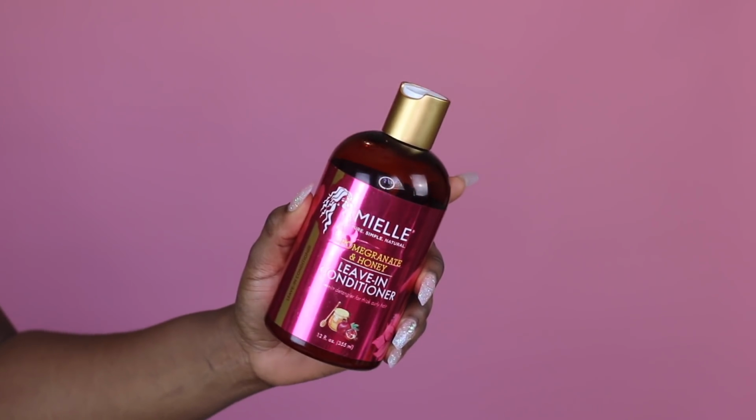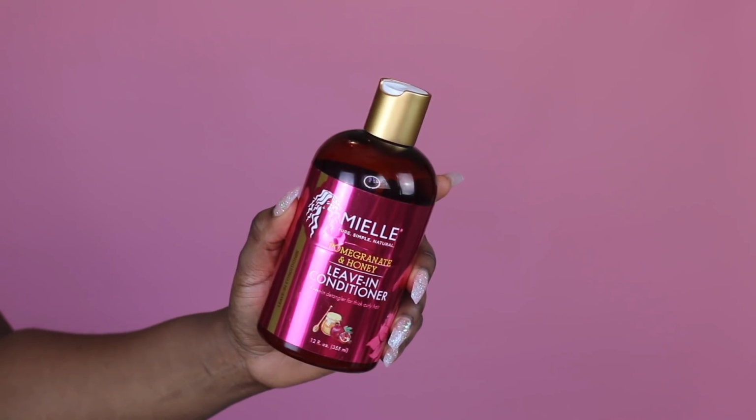But what I will say is my other favorite product from the collection is their leave-in conditioner. Literally, this is like halfway gone. I use this pretty much every time that I wash my hair and I apply a leave-in conditioner. Not even gonna lie about it, this is usually the product that I go to. It's light, but it's moisturizing, and it has a really nice slip to it, and that's what I enjoy the most about it, because I can just glide it through, and it's just so amazing on the hair.